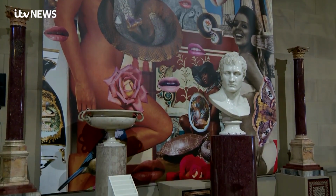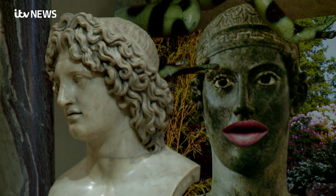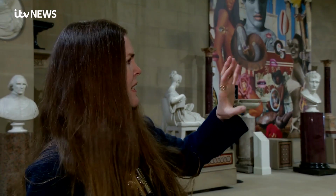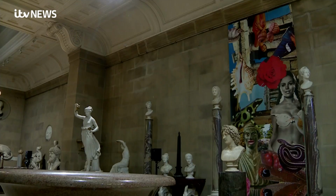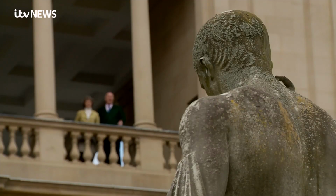Chatsworth now has its first ever artist in residence, bringing a distinctly modern touch. They're all depictions of women, and I wanted to parade them in here amongst this classical sculpture, which is actually very, very picky about the body types that it represents. So I wanted to bring in colour, a slight shock, but I think it works. Again, it shouldn't work, but thankfully it does work.